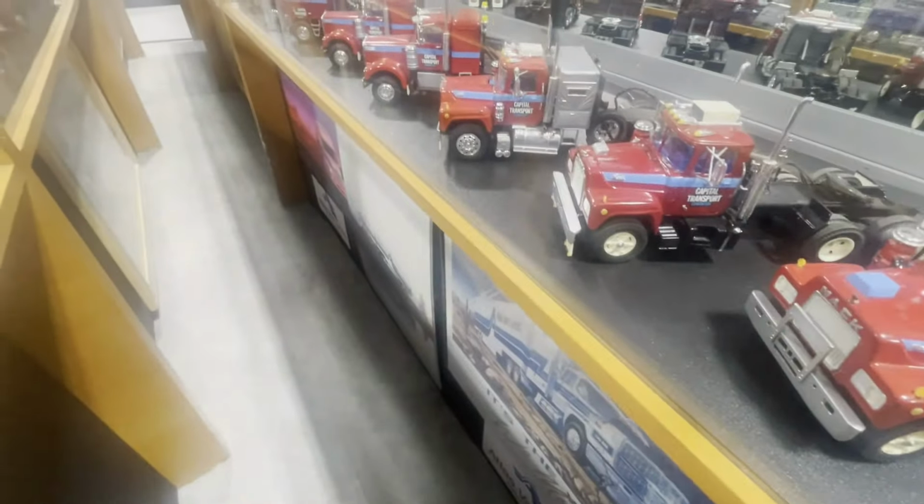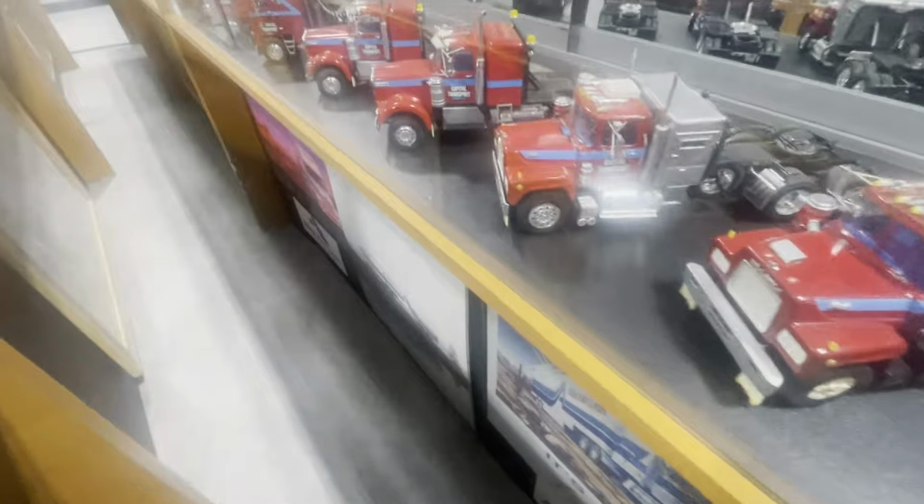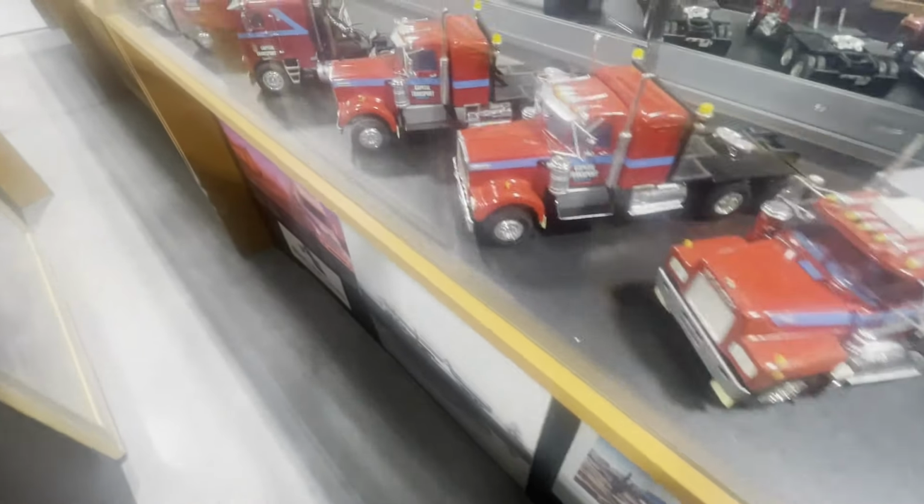Just hang on a second. Let me get over here, just to give you an idea. I'll just go from the top. I'll try and get the glare out of there. Let's see here. No, I'm sorry, I can't get it. Here we go. Okay, so I'll try and squeeze through here. Look at this: 1, 2, 3, 4, 5, 6. It's just endless. He's got so many model trucks.